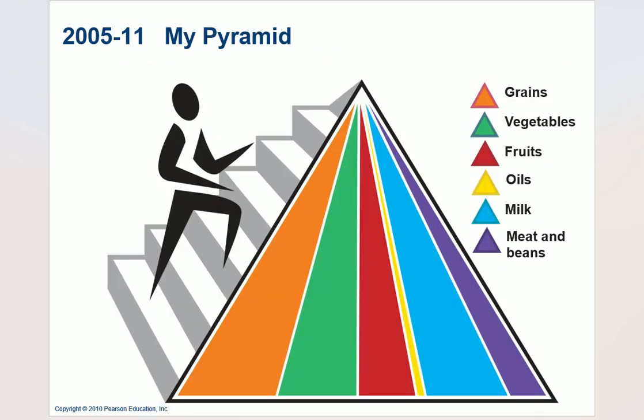Moving on. Then we get to 2005 through 2011 with MyPyramid. This one didn't really take. This one made even less sense than the previous ones. Not many folks loved it. Clearly a difficult read. Like, what does all of this mean? Okay, orange is grain, green is vegetable, red is fruit. Is this talking about proportions? What's this talking about? Why is this guy moving up the pyramid to eat less? Nobody really knew what was going on.